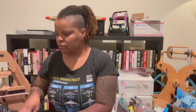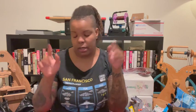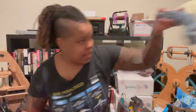You know what? I should put the yarn in a bag, and then it'll be easier for me to put everything away then. Actually, there's more yarn. Never mind. I'll put it in a bag in a minute. All right. So I got that.